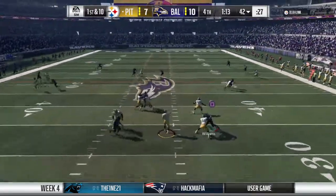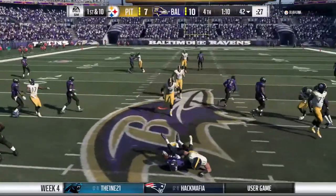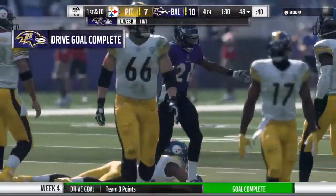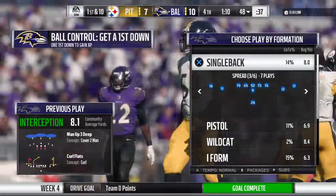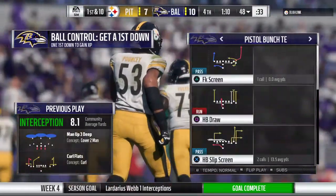Back to throw. And a crusher there as it's intercepted. Picked off by Lardarius Webb, and his guys are going to take over at their own 48-yard line. And the Ravens taking the field. They have the 3-point lead.